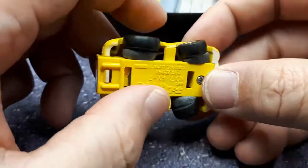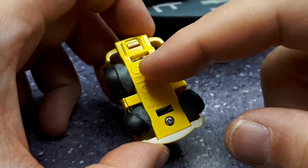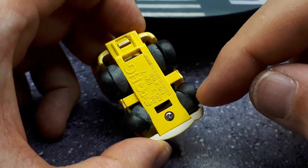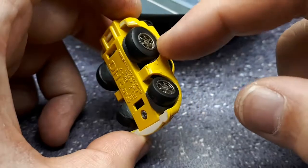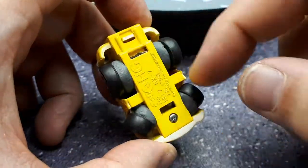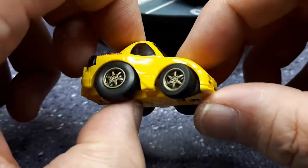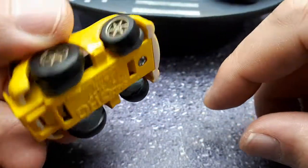So I basically removed the whole motor mechanism and the original axle and wheels, and then I just took the tires off those and put them on these 3D printed wheels. So if I ever want to go back to the stock form, if I ever want to sell them, I can always switch it back.